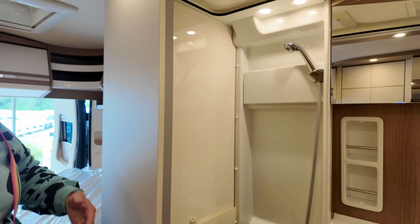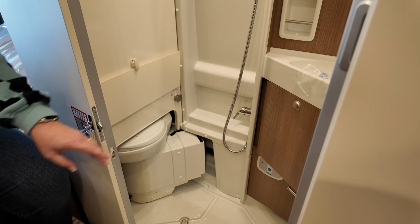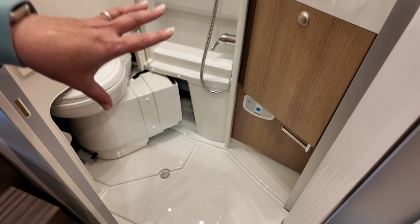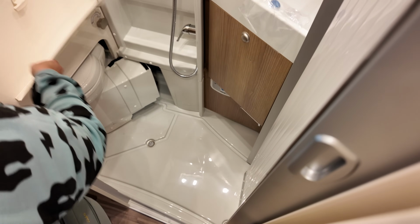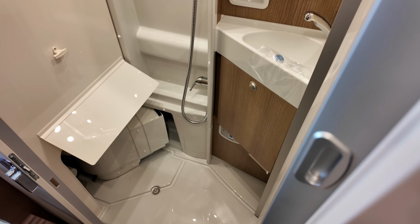So you can see it's got a sliding door that comes across here, and I'll sort that out in a second. You've got this toilet that's tucked away actually under the bed. So this is in its kind of shower setup at the moment, in terms of getting the toilet out of the way. You'll see you've got this little plastic bit here that folds down, stops the toilet getting absolutely soaked.